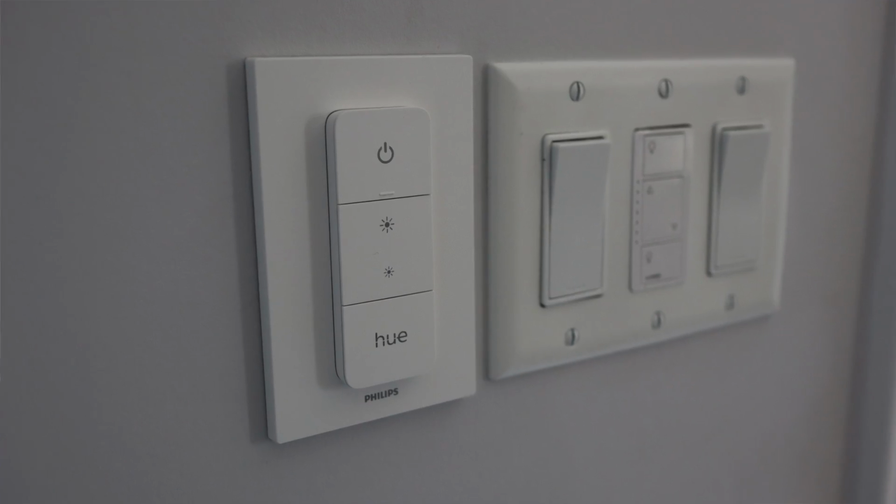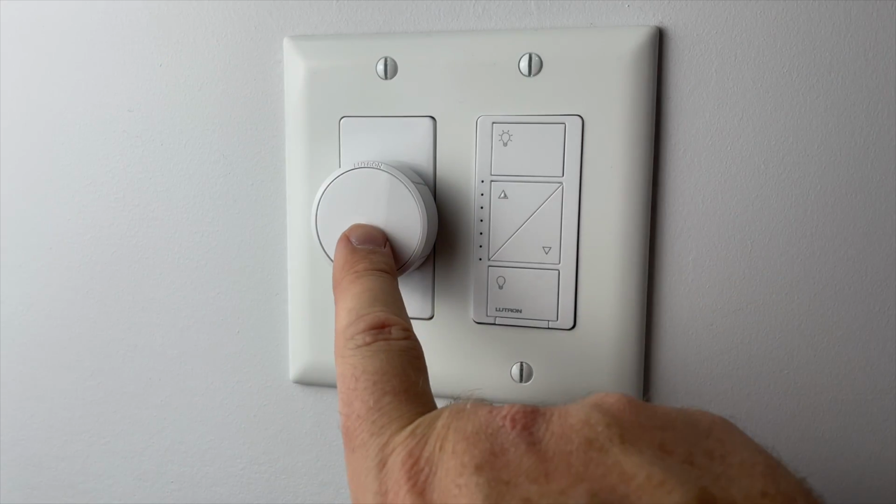Of course, these lights, like all Hue lights, work with some of my favorite accessories like the Hue dimmer switch and the Lutron Aurora wall switch. I've done videos on both of these products and I highly recommend them both.